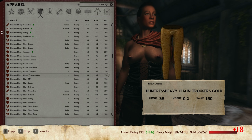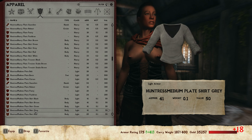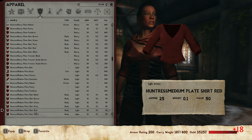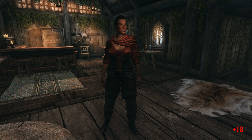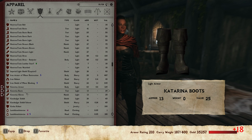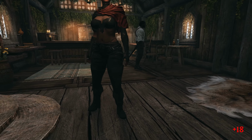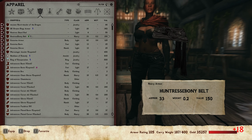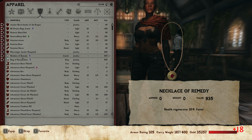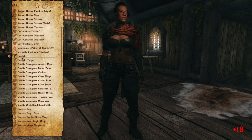Light armor, heavy. Oh, this is light armor. Brown, green, grey, and red. Do we have two different pairs of boots? Enchantment bed, no, we don't. So that's what it is. I think there's nothing better than my Dawnguard boots, man. Where are they? Where are the Dawnguard boots?